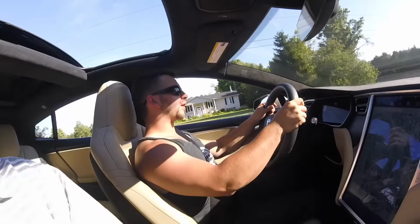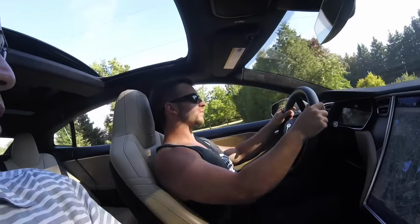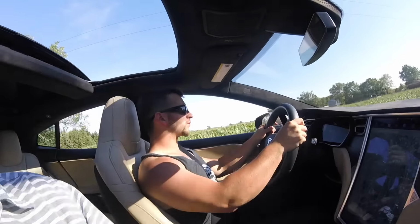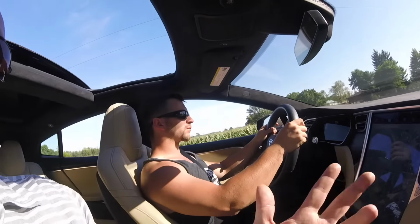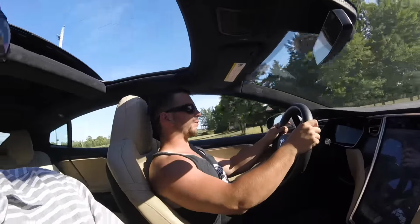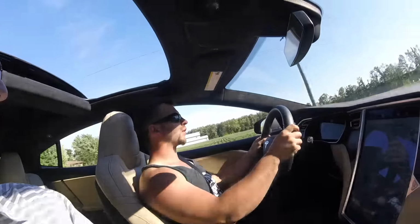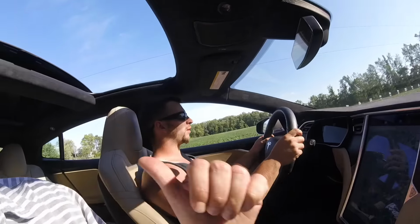Anyway, that's a P85D. That's what this will do. That's why I bought the car. I looked around at this car for a year and thought, oh, it's environmentally friendly, and that's cool, and I'll buy it for that. Well, then I took it for a test drive and I was like, oh fuck, just take my money. I'll live in the car, whatever. This is where I live now.